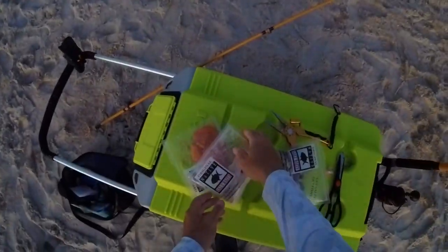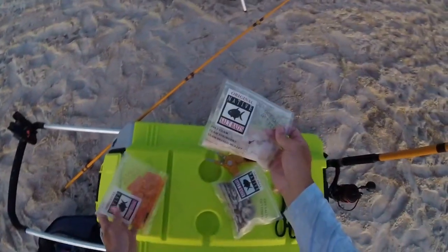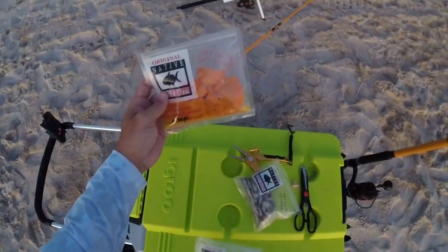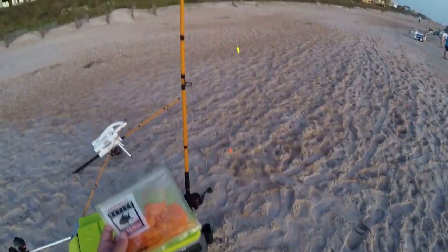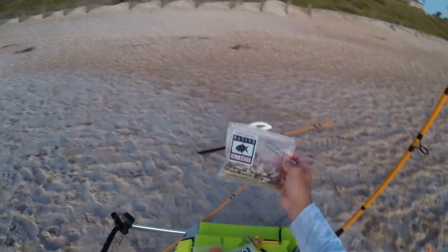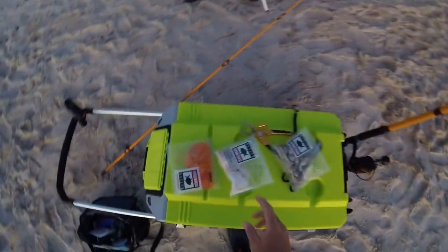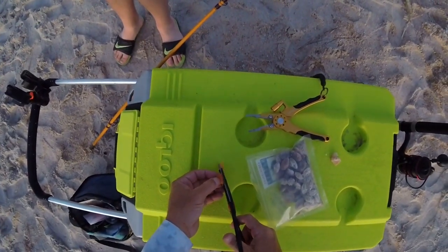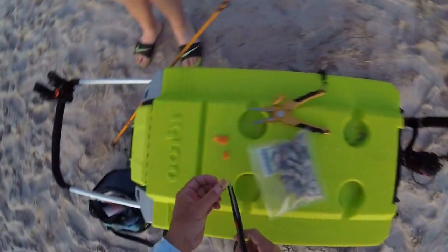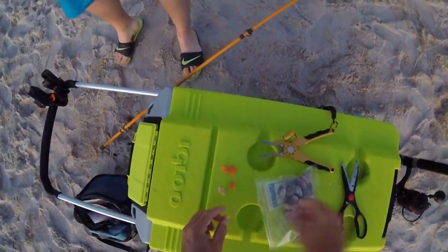All right, so we're using the salted clam by Native. I have the regular and I have the orange. So on this guy, I'm gonna put the regular up top and the orange on bottom. And then the last, I'm gonna use the Native rig and put the pompano on the Native rig. So that'll be the next one going out. But right now, here goes the salted clams. You just want a mouthful for these whiting, so cut this just enough they can get their mouth around it and eat it.